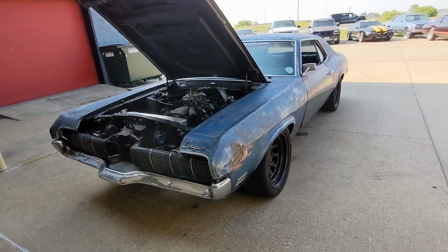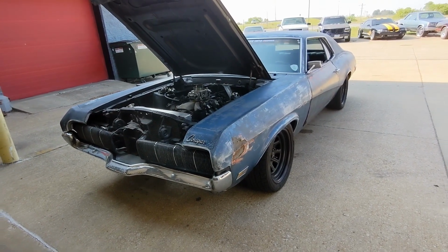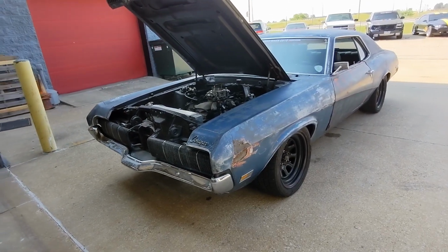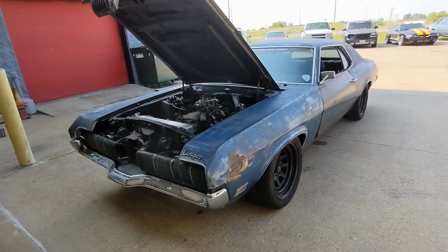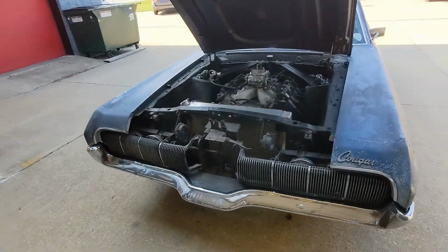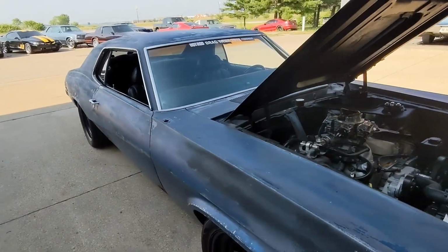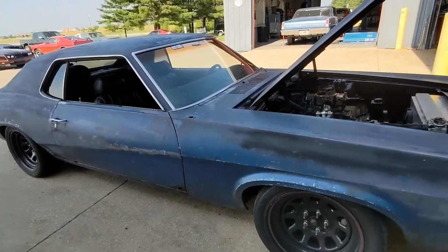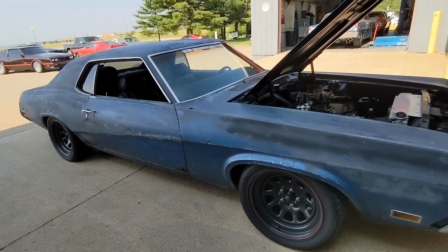The car's been 7.49, I think, is its fastest eighth mile pass. Which is pretty good for a car that you could just drive to the track, throw a pair of slicks on, then go race. But it's like my test vehicle. It makes about the same amount of horsepower every single pull, so I'm really familiar with this car and how much power it makes. It usually makes just over 400 horsepower.